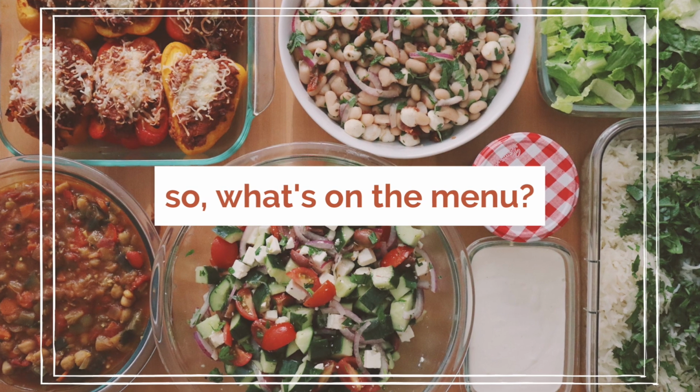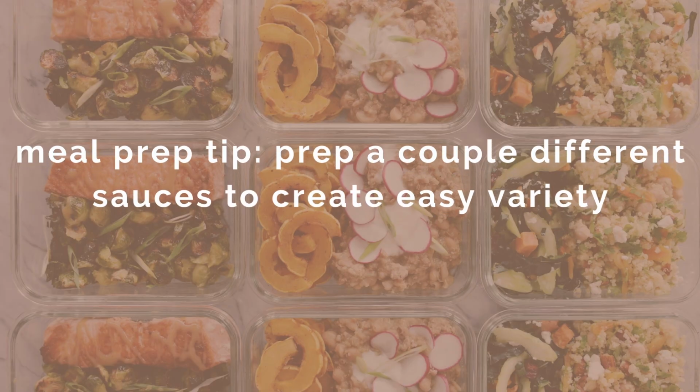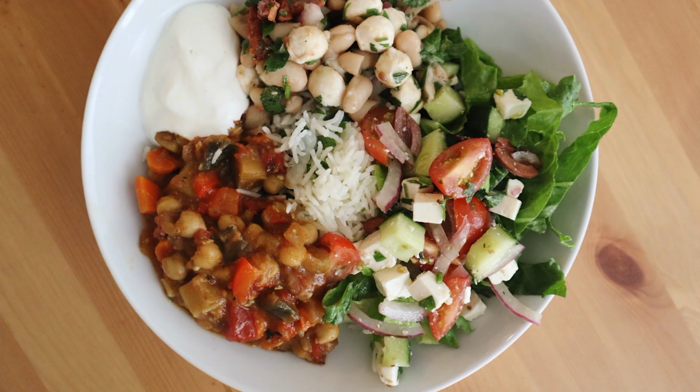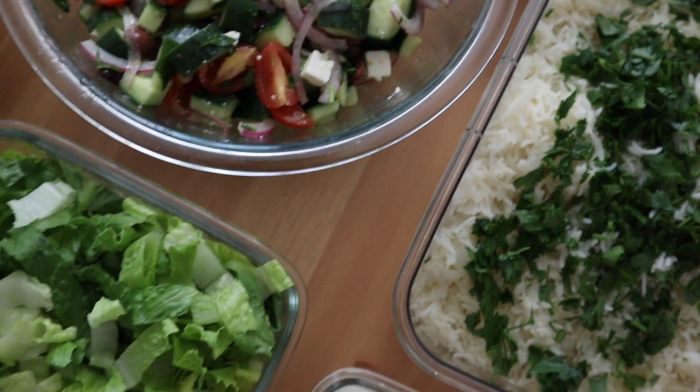Let's talk about the menu. We've got 2 mains, 2 sides, and a flex main / side, along with a couple of sauces to keep things interesting throughout the week. We've got a stuffed bell pepper with Beyond Meat, a really delicious hearty eggplant stew with chickpeas. For our flex main / side, I've got a bean salad that can easily become a main when it is served with our side number 1, an herbed rice pilaf.